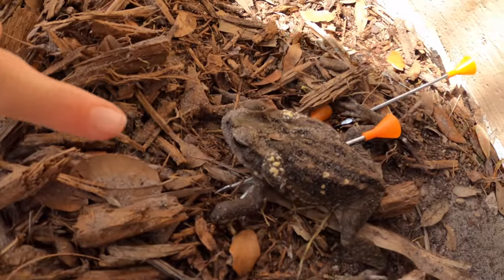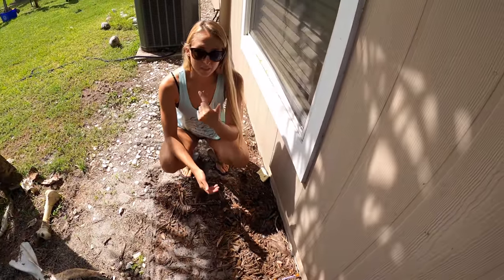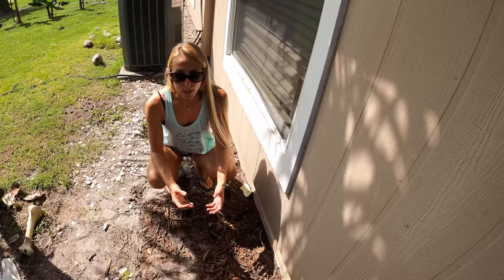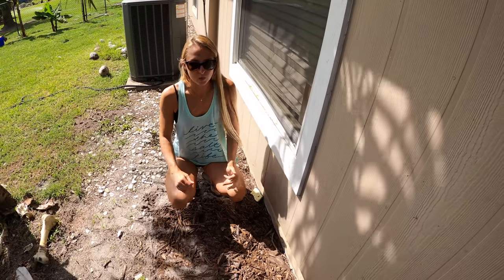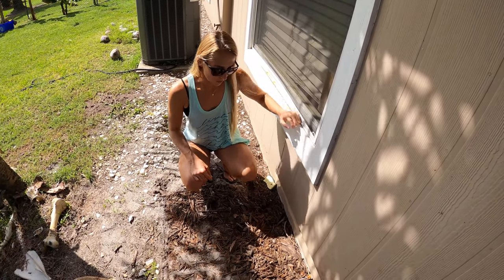See all that white goo? Hold on, let me get all the light. See all the white? That is purely poison, toxin, and if your dog licks it... It killed my mom's dog. I heard if your dog ever gets a Bufo frog, you gotta notice it immediately, shove a hose in their mouth, squirt hydrogen peroxide down their throat, try to get them to throw up. But unfortunately, a lot of dogs, a lot of pets have been killed because of these frogs.